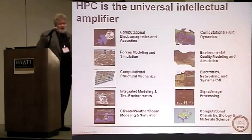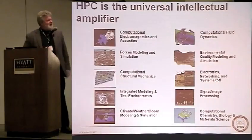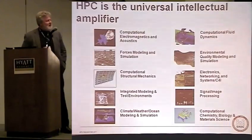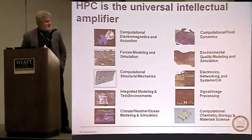Our high-performance computing is broken down into computational areas. We call them computational technology areas, and these are the main bins that we put our science related to computations into.